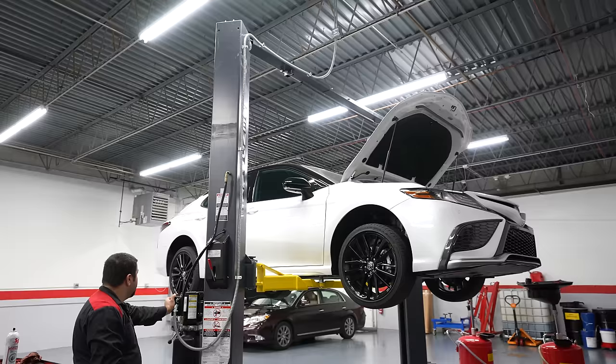So I've had this car for almost a year. There are things I love about it, and we're gonna start with those. And there are some things that are not my best moments with this car. The first one that I love about it is that it's great on gas. I mean, I have a heavy foot.